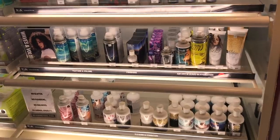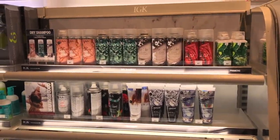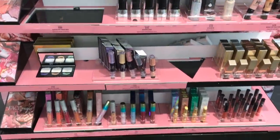Stocking up on my UFO Sunday Riley clarifying oil. The best thing ever. Wondering if I need more hair products. I did run out of quite a few things. I think I'm gonna get a Beach Club, because I'm never gonna get it for this price, so might as well. Hair products are one of my favorite things to splurge on, because I get makeup in PR and I don't get as many hair products or as many body products, so those are my favorite things to buy.